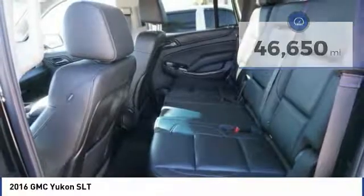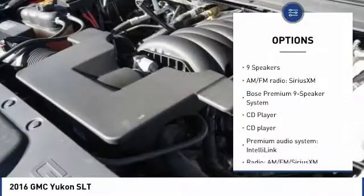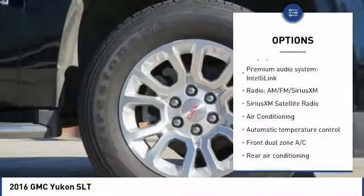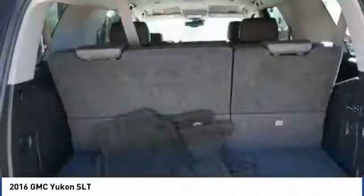Here are some of this vehicle's great options: power liftgate, traction control, power passenger seat, navigation system, keyless entry, Bose sound system, dual airbags, Bluetooth, air conditioning, heated rear seats.